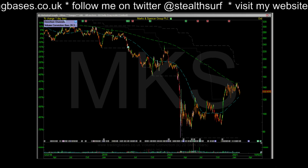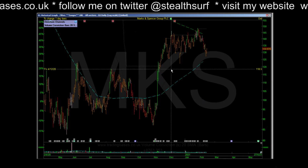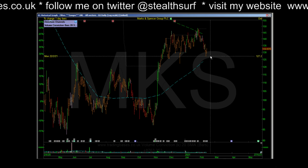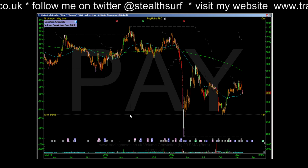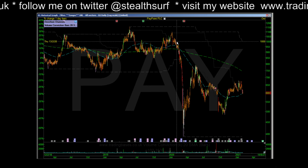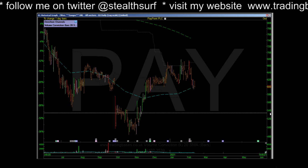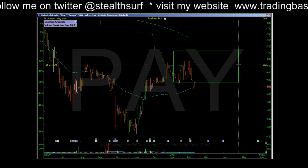Moving on. Marks and Spencer's working on a swing bar today, right side of a potential base. Voodoo average comes into play. That'll hit the swing screens tonight if it closes up. Pay point. Talking about this, a lot of these beat up stocks do a dead cat bounce and then they're lost in the wilderness, and then the good ones will start to base out over here somewhere.